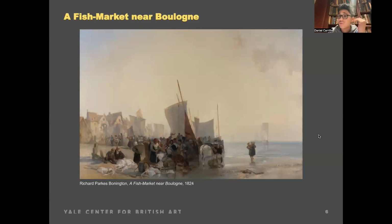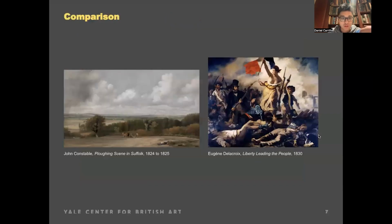So we can compare it to two almost contemporaneous paintings, one British, one French. Here we have John Constable's Ploughing Scene in Suffolk, which is actually here at the YCBA. We also have Eugene Delacroix's Liberty Leading the People, which is not at the YCBA, unfortunately, it's in the Louvre. So if you look at the Constable piece first, we can really see the hallmarks of British landscape painting at the time. We have this low horizon line, a large emphasis on the sky and these open fields. People are there, but they're not really the main focus. The main focus seems to be the land itself, the trees and the expanse and the sky, and the humans play a part in it, but I wouldn't say they play the central part.